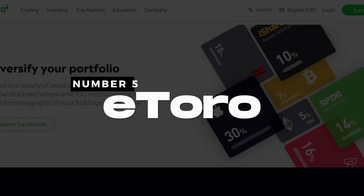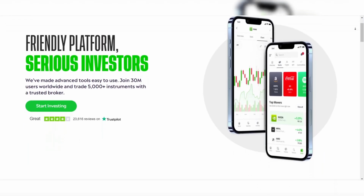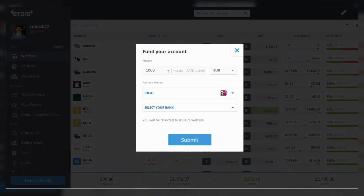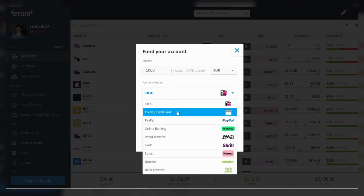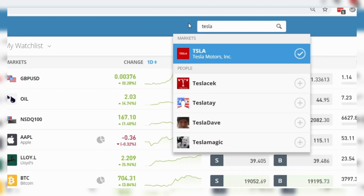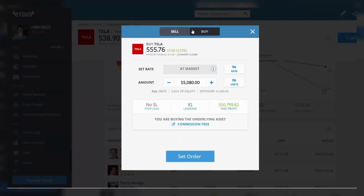Number 5. eToro, best platform for copy trading. eToro has established itself as a prominent platform in the crypto trading space. It offers a combination of social trading features and a user-friendly interface. This platform supports trading in over 30 different cryptocurrencies, making it a versatile choice for those looking to diversify their crypto portfolios. The platform includes an online brokerage, allowing users to trade a limited selection of stocks and ETFs alongside cryptocurrencies. This integration provides a cohesive experience for traders wanting exposure to multiple asset classes within a single interface.